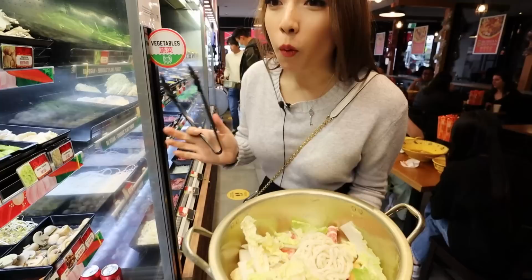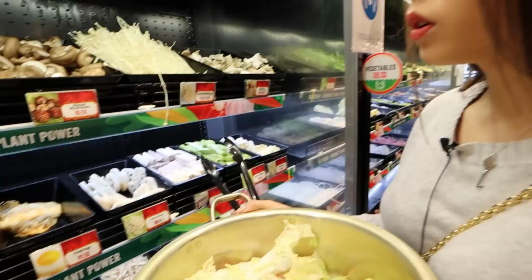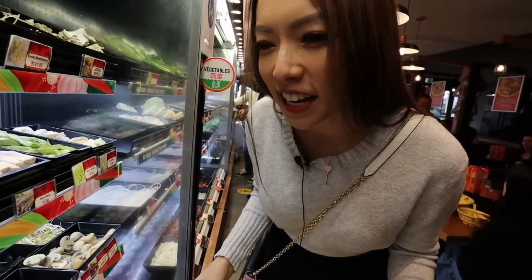I will get some tofu as well. Okay, go. Do they have normal tofu? The white silken tofu? White tofu. They have a potato. Oh no, that's baby corn. No. Really? That's potato. That's potato, dude. That's a potato. How's that a baby corn?